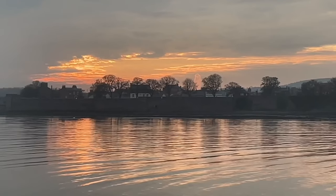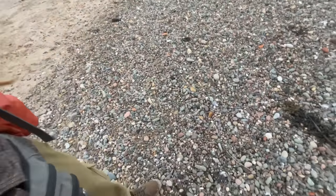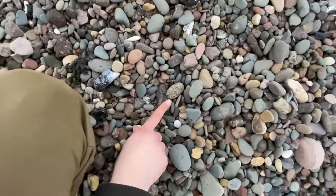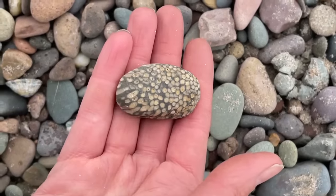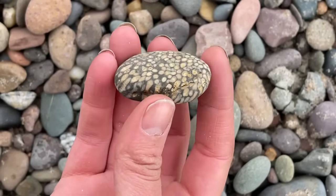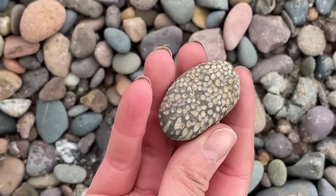Just found two fossils. Look down here. Look at these. You can't miss it. Look at that. Isn't that incredible? Look at that. Wow. That would look amazing polished, wouldn't it? That would look incredible. Or sliced. That is coral. That's a sliced coral.